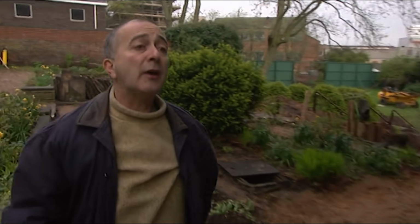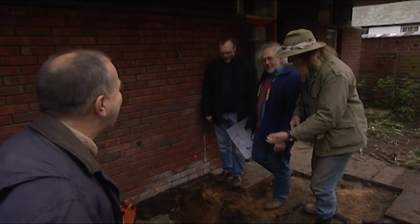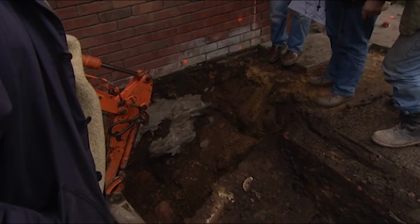But as you can see, we've done no digging whatsoever. What's gone wrong? Where's your big trench? We have done some digging, look. Oh, terrific. It's just exploratory at the moment. As soon as you clear off to Lichfield, we're going to get on with this. Going off to see a proper cathedral.